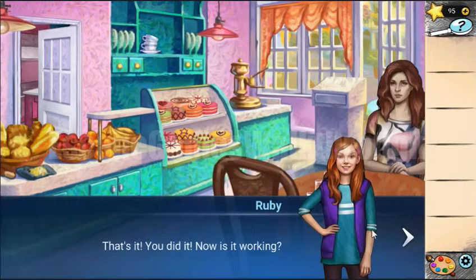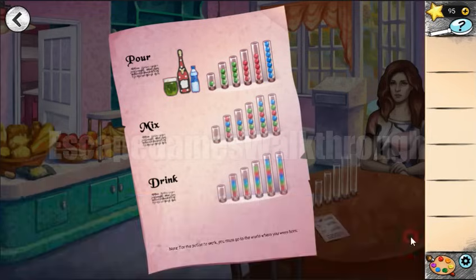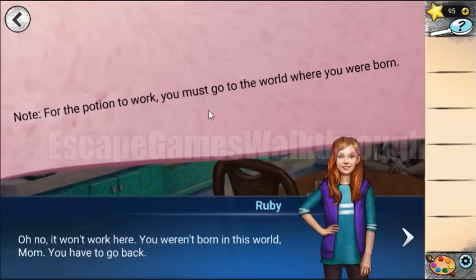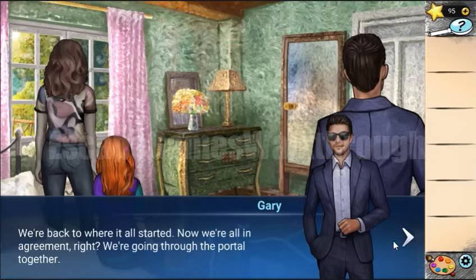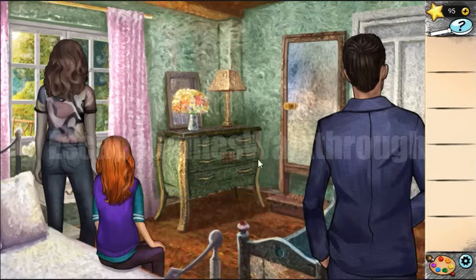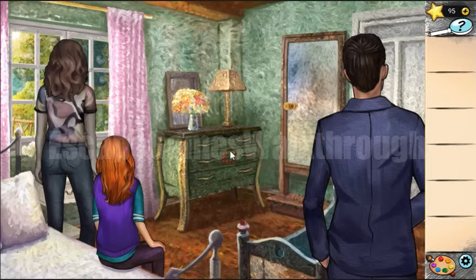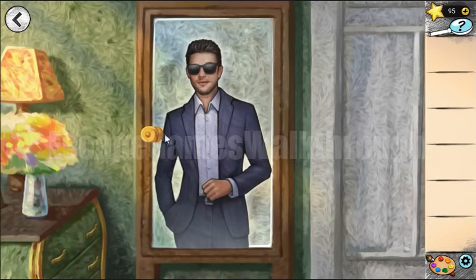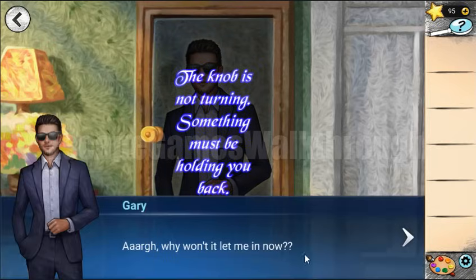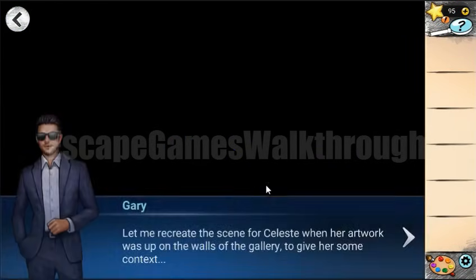Okay, and now she must feel well. Okay, for the potion to work, you must go to the world where you were born. Okay, and we are going to that world. So we are back again to the first room. Now we need to go to the mirror back again. Okay, we go into the mirror. And so we have returned to our gallery.